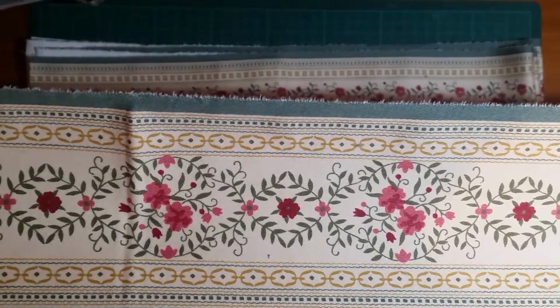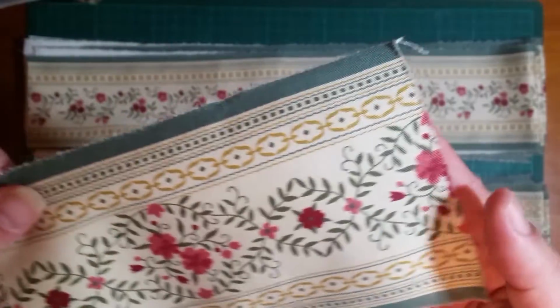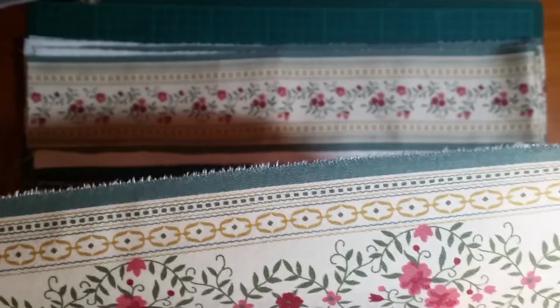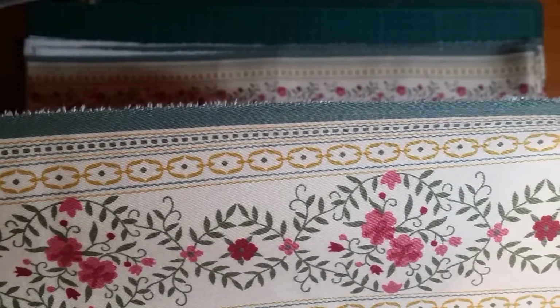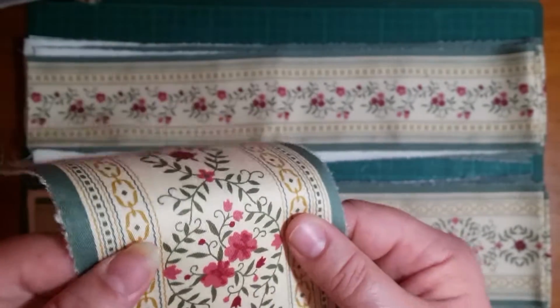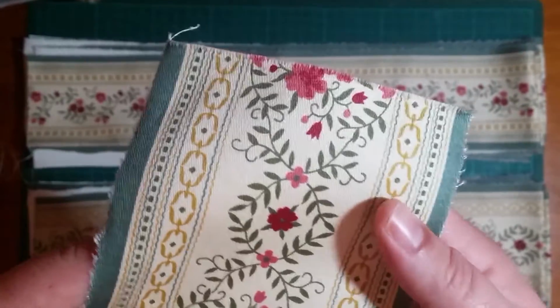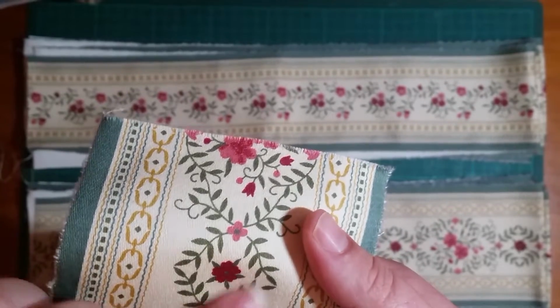But I didn't want to wash it because I know a lot of the old fabrics, they were actually screen printed as well. I don't think this was, by the look of it. My dad was actually a printer, a screen printer. I don't think this particular one was screen printed, but I don't want to take the risk because I don't want to ruin it. I feel like the red may run. I'm not sure, but I don't think it would.